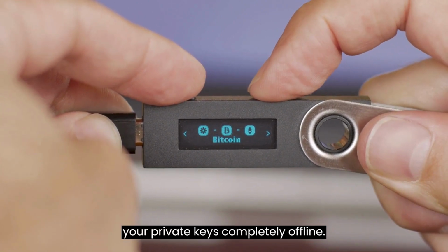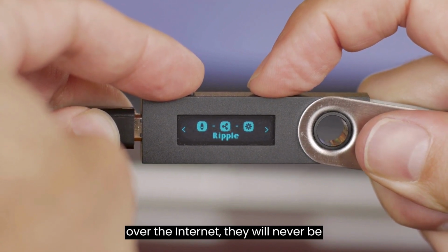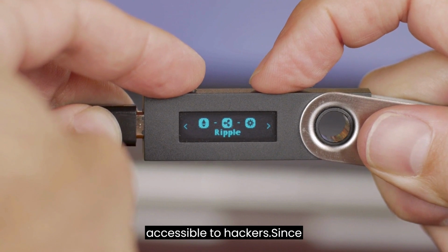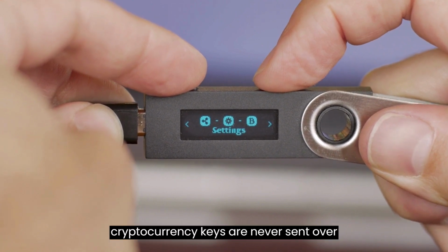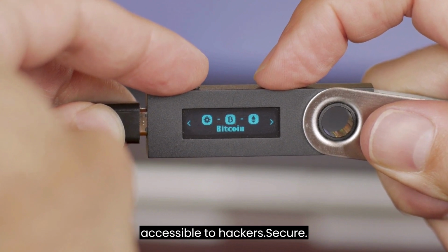Keeps your private keys completely offline. Since cryptocurrency keys are never sent over the internet, they will never be accessible to hackers.